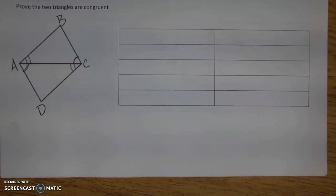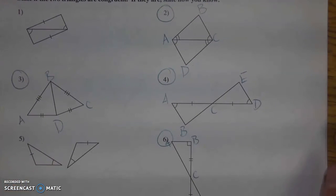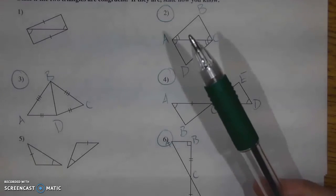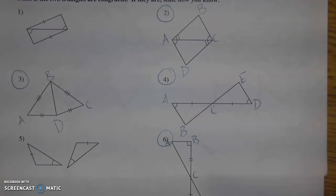So in your homework that you guys did on Friday, you were given a whole bunch of triangles, and you proved congruency for them. I want you guys to do that officially using those tables that we just saw, and do that for 2, 3, 4, and 6. And notice I just went through and labeled them myself. That is due tomorrow. Let me know if you have any questions.